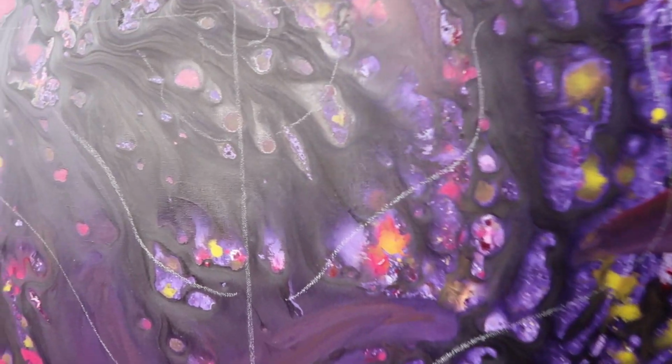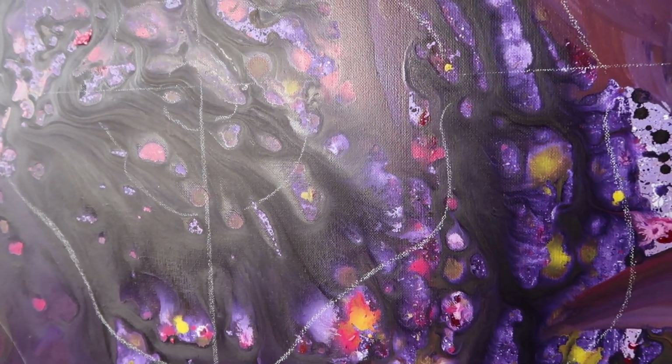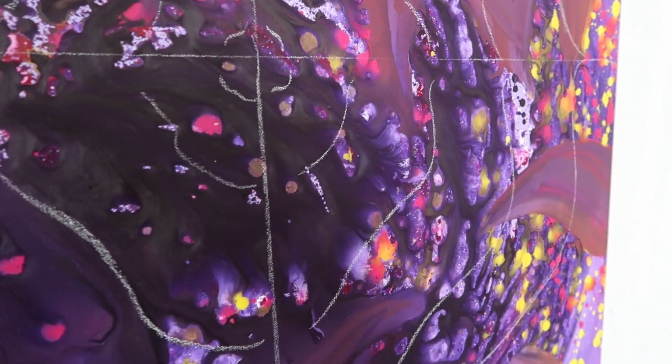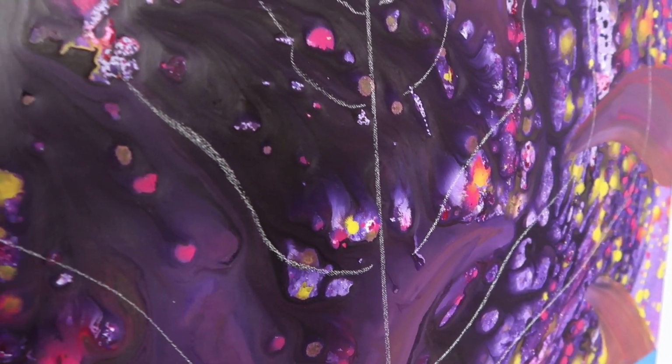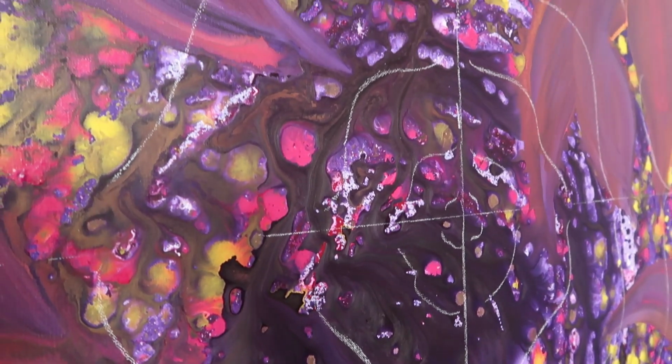We're picking back up where we left off from the previous vlog. That is where I started the background layer for this painting. If you missed that, I'll link it up in the cards above. Right here, you can see the chalk lines where I was sketching out a design that would mimic rose petals. But I decided to scratch that and go with something that was a little bit more freeform.